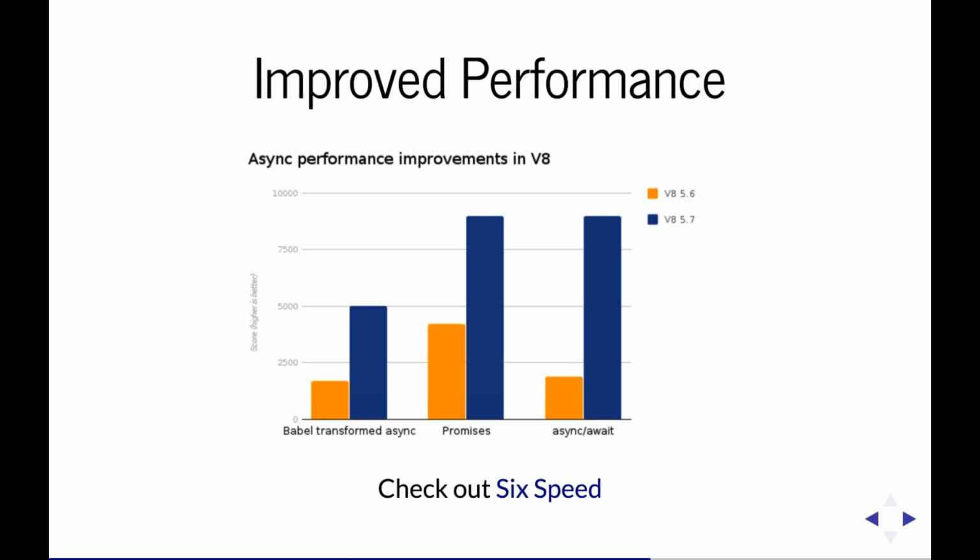Like I said earlier, many new language features are not highly optimized when they're initially released. The developers are excited to use them and then see unexpected slowdowns. So the V8 project has been focusing on improving performance of new language features. They were able to lean on the 6-speed project that was created by Kevin Decker to compare the performance of new language features with their ES5 and transpiled equivalents. The V8 team forked 6-speed and began using it for their own purposes to improve performance. So V8 5.7 is the current stable release of V8, and it has shown approximately quadruple the performance for async await and double the performance for promises.